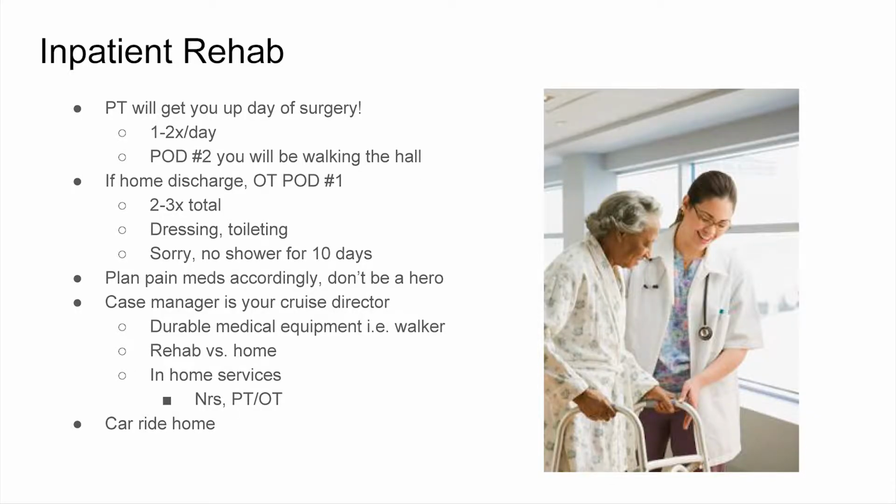You're going to have a case manager. She's your cruise director. She is going to be the one that will order your walker that you'll get. She's also going to be the one that's going to help you determine which rehab you want to go to, if you are going to go to rehab. And she's also going to set up your in-home services. Okay, so all of that stuff will be set up for you.